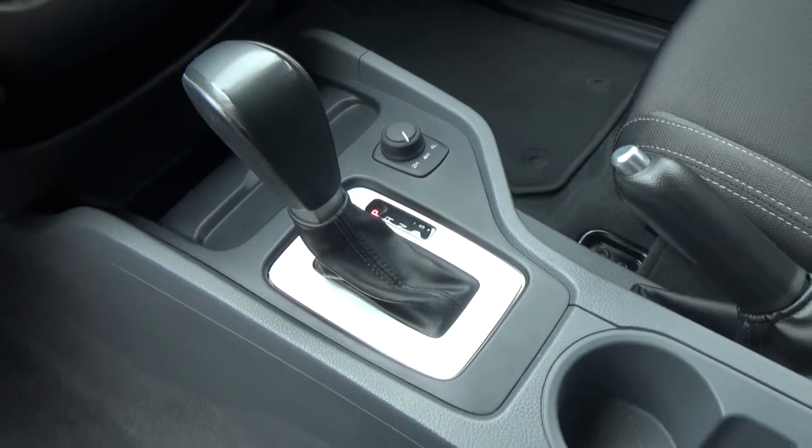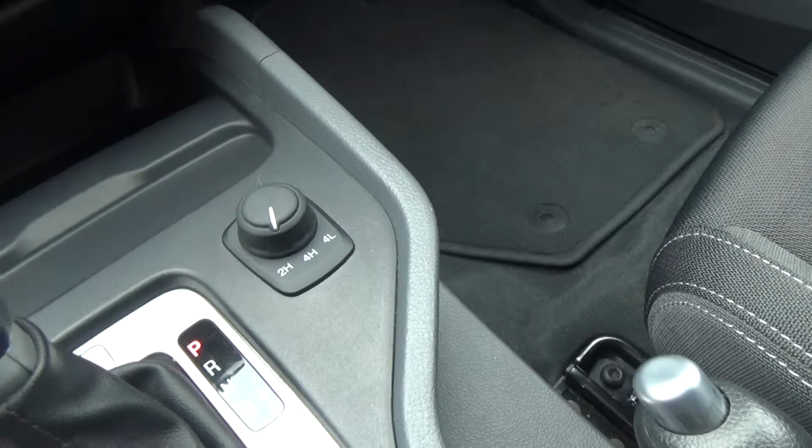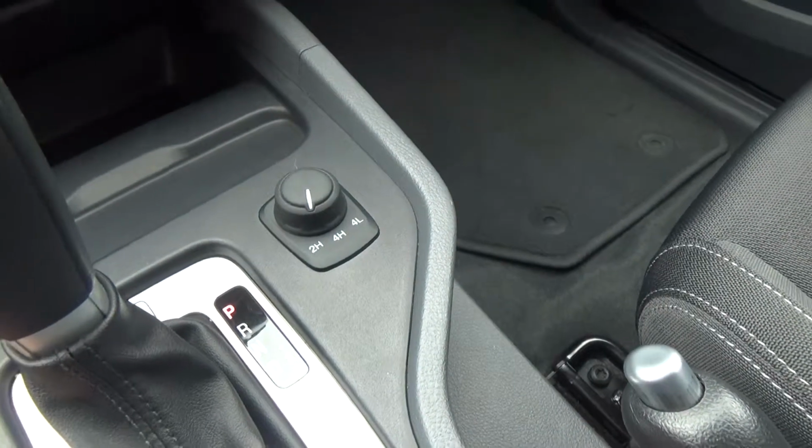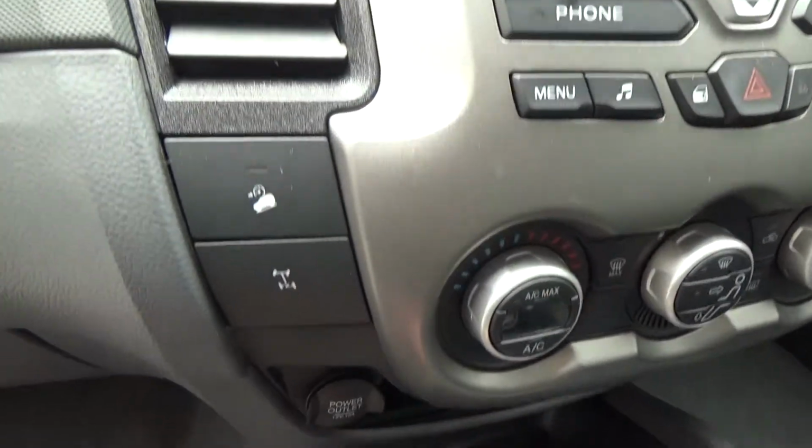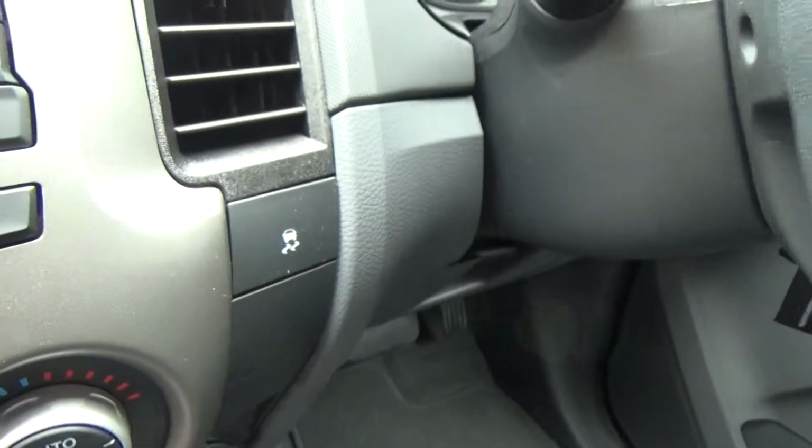6-speed Tiptronic Auto with sport mode. We have shift on the fly 4-wheel drive, so shift between 2 and 4 high, speeds up to 120, hill descent control, rear diff lock, dynamic stability control which incorporates trailer sway control.